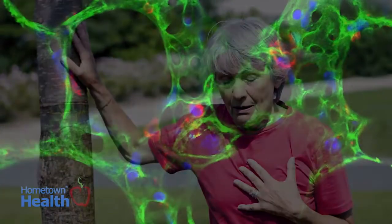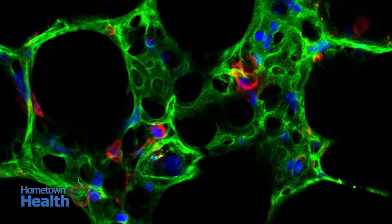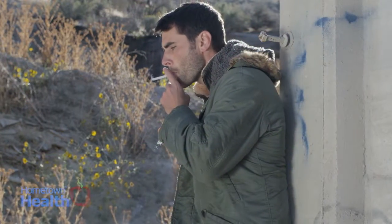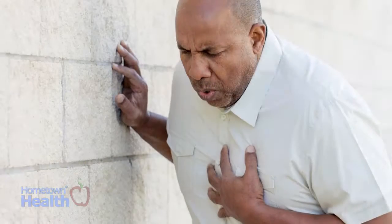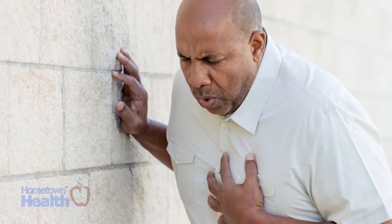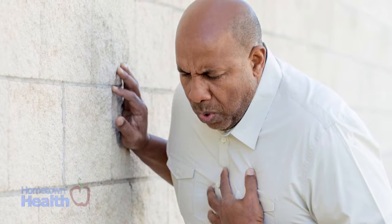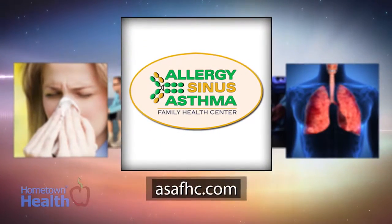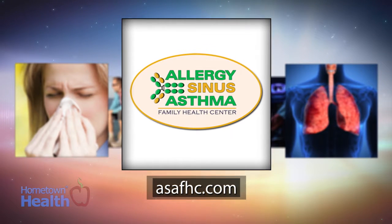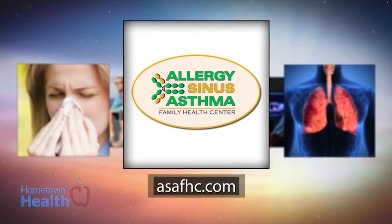lung function. COPD symptoms often don't appear until significant lung damage has occurred, and they usually worsen over time, particularly if smoking exposure continues. Symptoms can include shortness of breath, especially during physical activities, wheezing, chest tightness, and having to clear your throat first thing in the morning due to excess mucus in your lungs. Ed Nusel, board-certified nurse practitioner at Allergy, Sinus, and Asthma Family Health Center, talks about COPD and how it's treated.